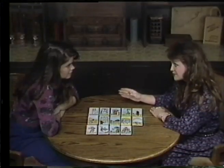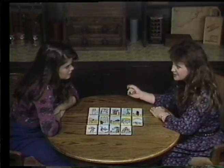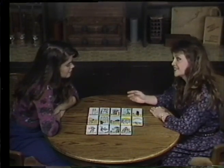The Cups generally refer to love and happiness, fertility, knowledge, and beauty. A lot of cups in a layout are a clear signal of good news.